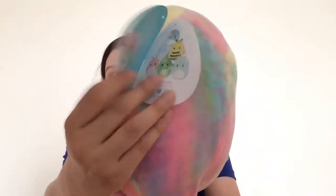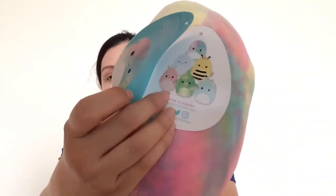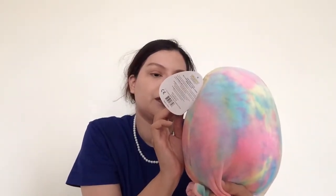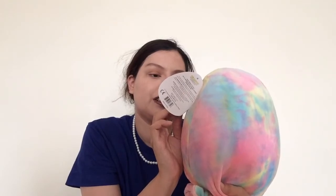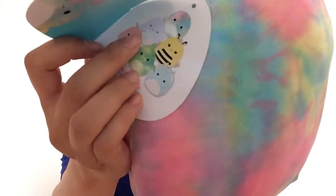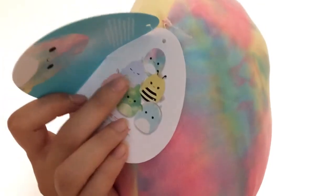So I'm gonna read the bio card. This is the squad that it's in. Looks like cute animals. It looks cute. I think I saw this one at the store. This unicorn narwhal, I think it's a narwhal. This one I saw at the store. But yeah, I'm gonna read off the card right now. So what it says.